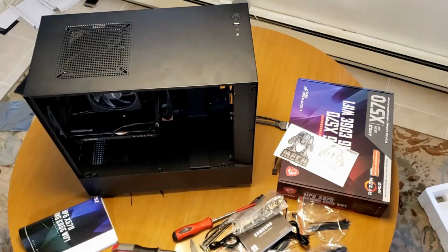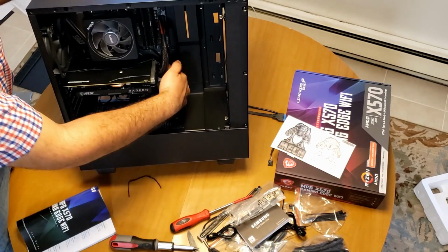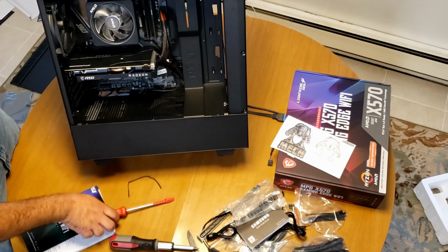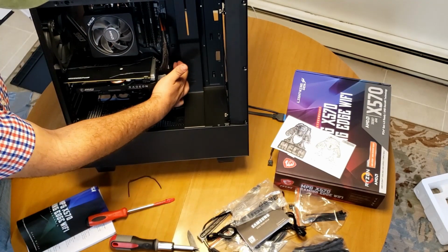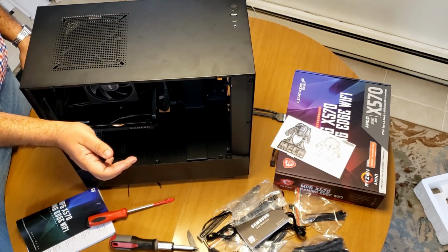So moving on. All right, so these are the SATA cable ports right here. I don't know if you can see them, but those ports right there, they're the SATA cable ports. So I plugged the SATA cable that I plugged into the hard drive into there.